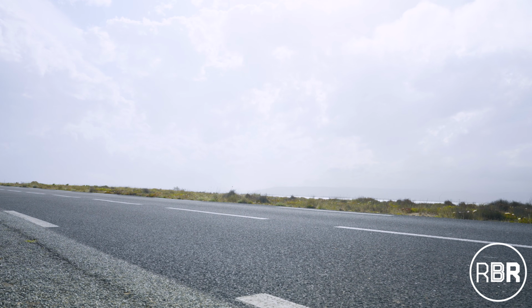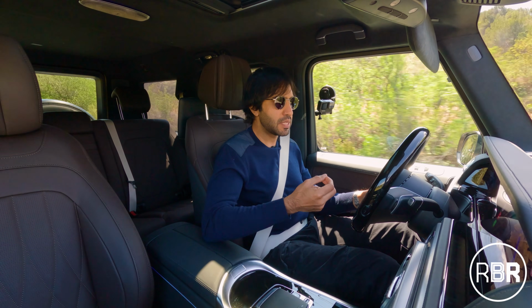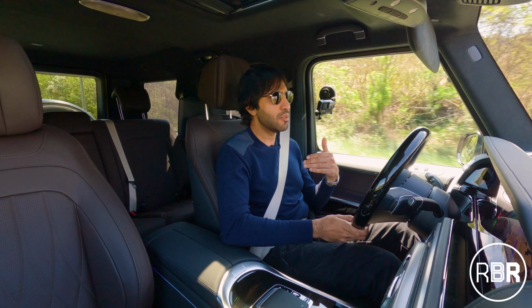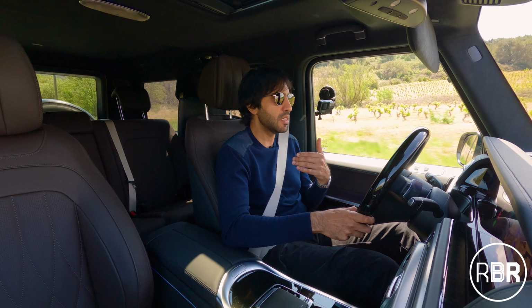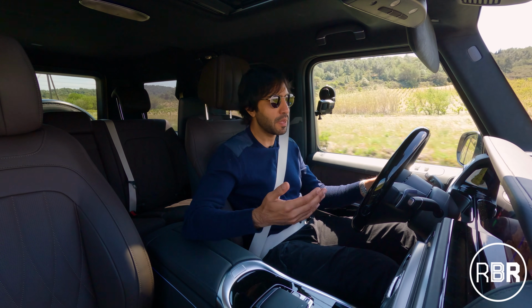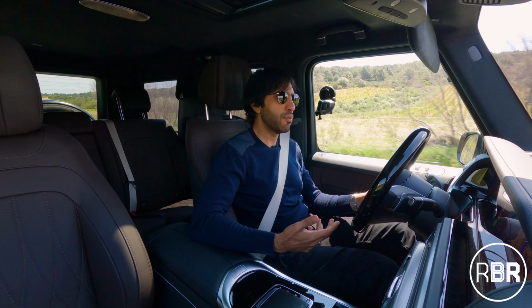It's got to be refined as well, which that whole hybrid element really helps, particularly at low speeds, giving you the push when you need it. And it sounds, when you put it into comfort, nice and luxurious. It kind of sits in the background as you would expect of a luxury car. So in that sense, I think it is a good step forward.